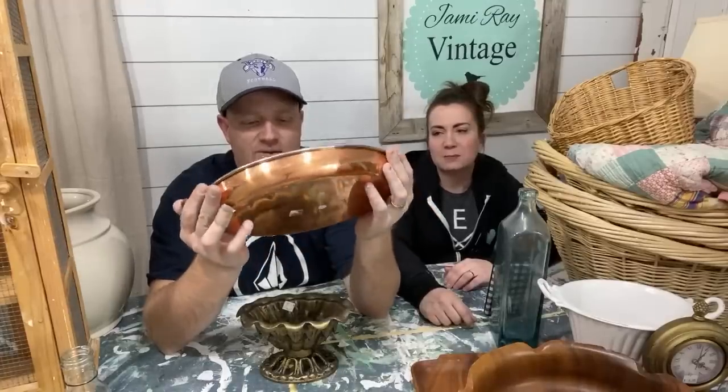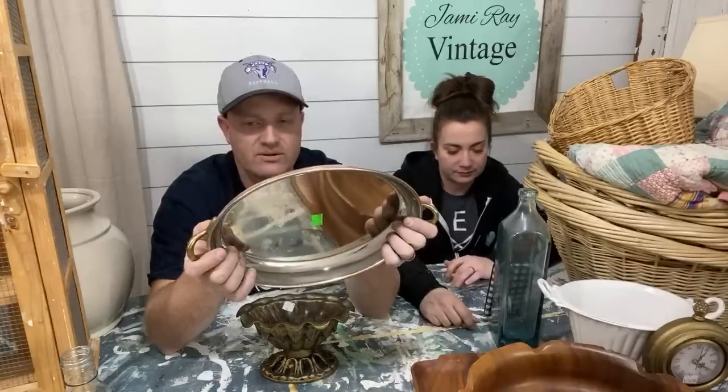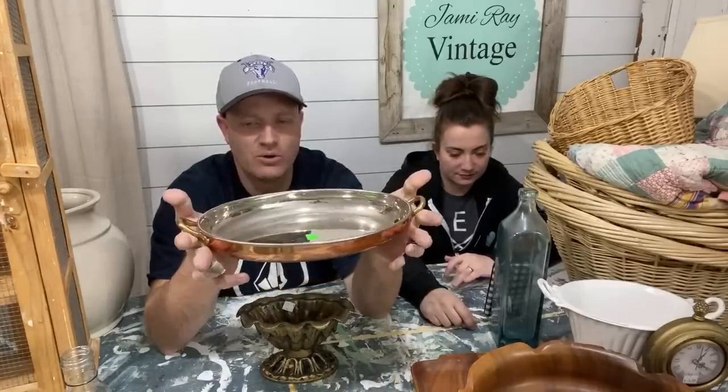I don't know the value of it, but I'll probably sell it for like $25-ish, which isn't a huge increase, maybe 30. I believe it's usable though. Like it's in usable condition. So maybe 30. Yeah, so you could cook with this or use it as like a warmer or whatever you wanted to do.